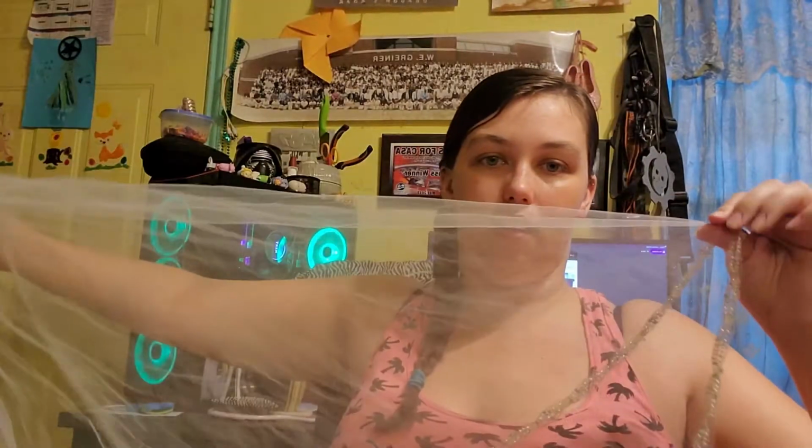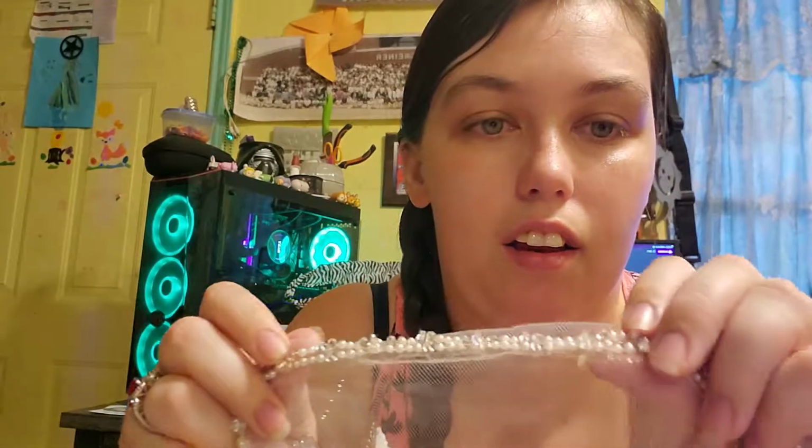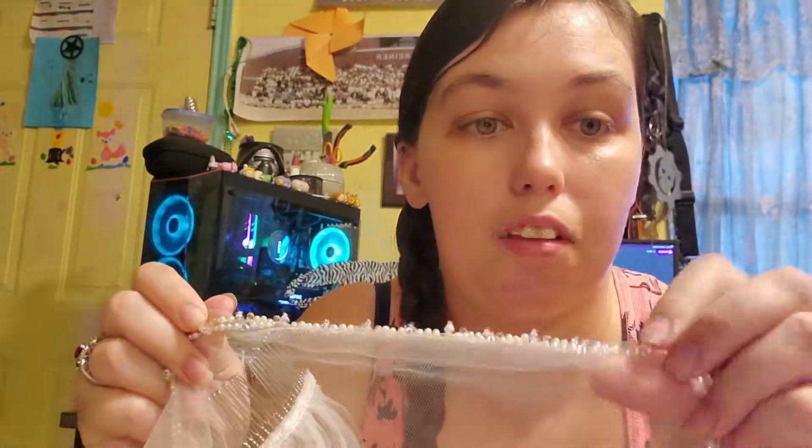Like I said, it's a good size. It goes down to my tailbone, and it has very pretty beaded detailing on the edge. This beading kind of matches my dress detail, which I think I will give you guys a sneak peek of. I won't show you my whole dress just because my husband has not seen it.